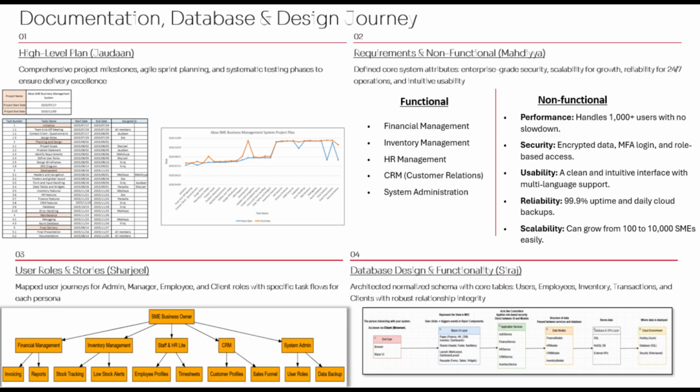The system was designed for 4 main roles. Admin manages users and settings. Manager approves leave and monitors finances. Employee submits timesheets and leave requests. Client views invoices and payments.